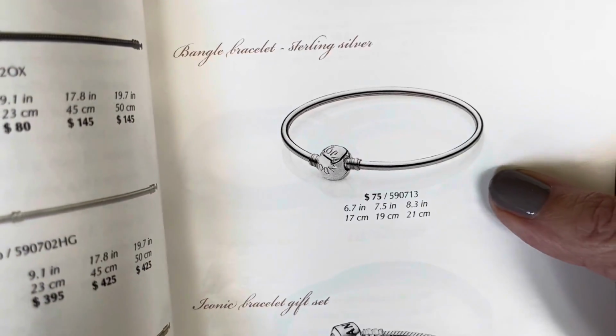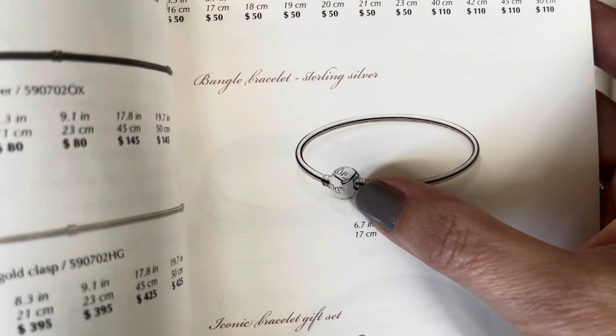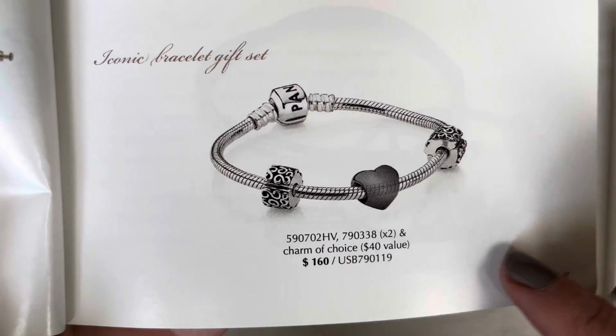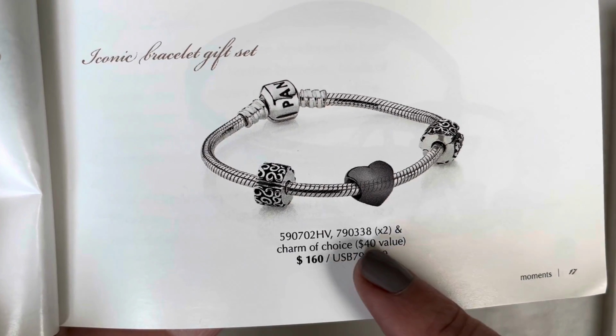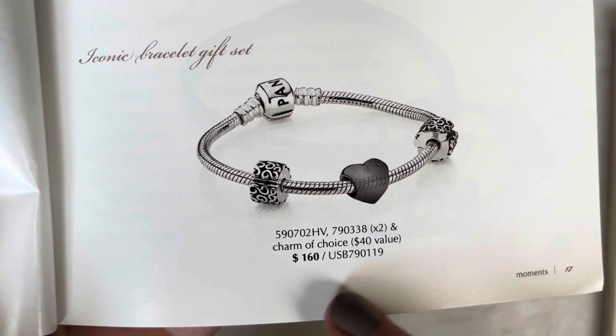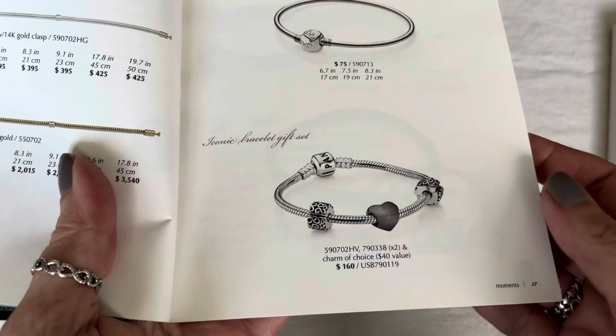And then here is their bangle. So their bangle was $75 back then, and just that plain little clasp right there. And then I also thought it was interesting to see their bracelet gift set. So they said that you had a charm of choice for $40, those two clips, and a regular bracelet. So $160 was their gift set.